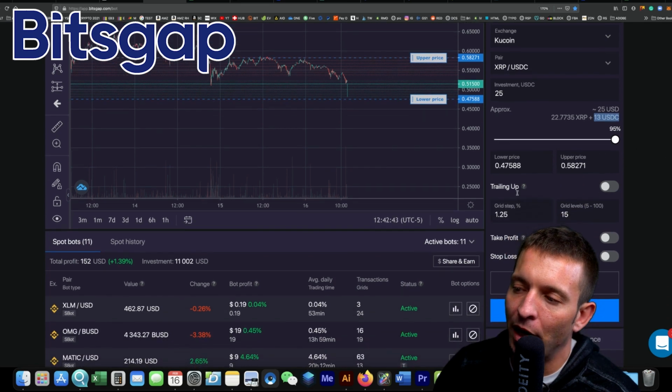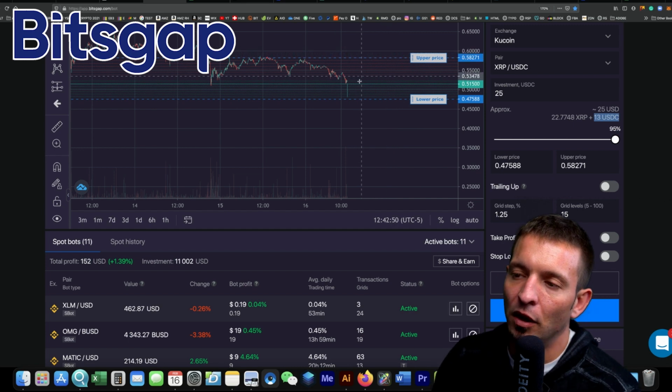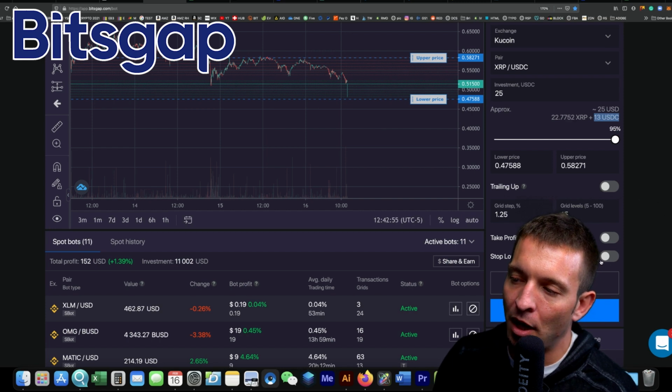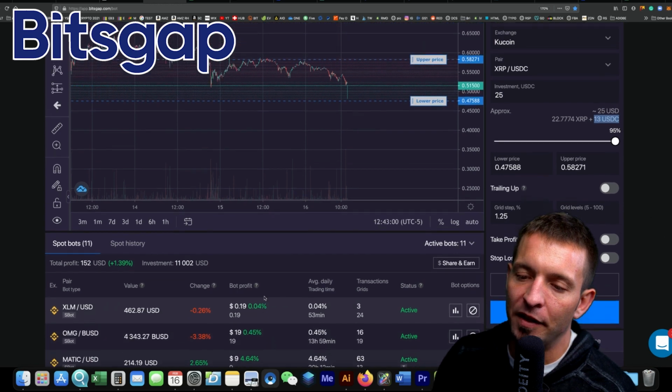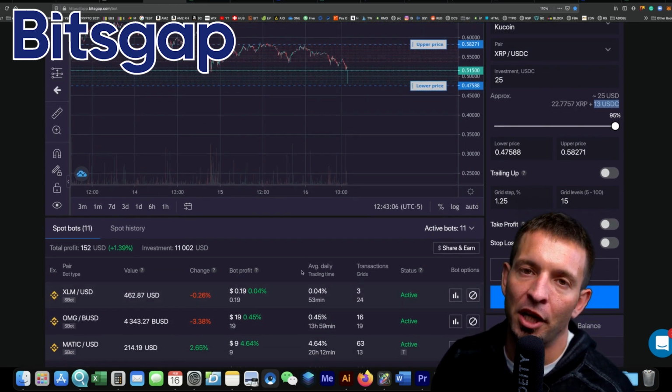You can set up trailing up, so it'll actually move your grid lines up as the price is trending upward. Only downfall is it doesn't move them back down. So if you know that the market's going to go up, go ahead and turn on your trailing up. And then you can also set stop losses. You can set take profits. So I can actually say, okay, I'm going to give this bot $2,000, and when it makes me 30% profit, sell out all my shares and cash me out.